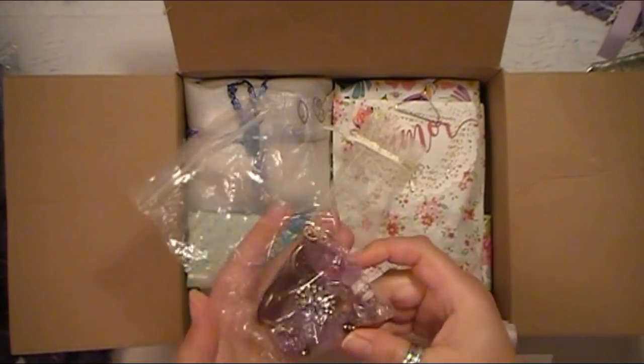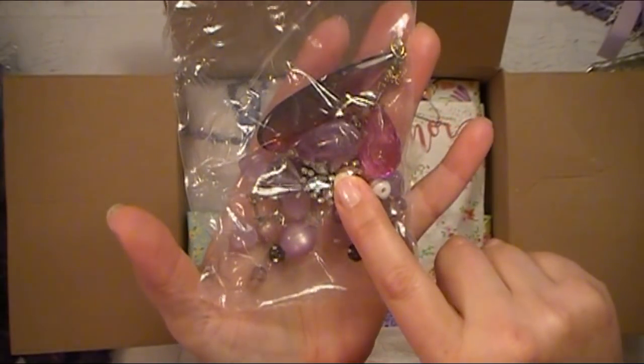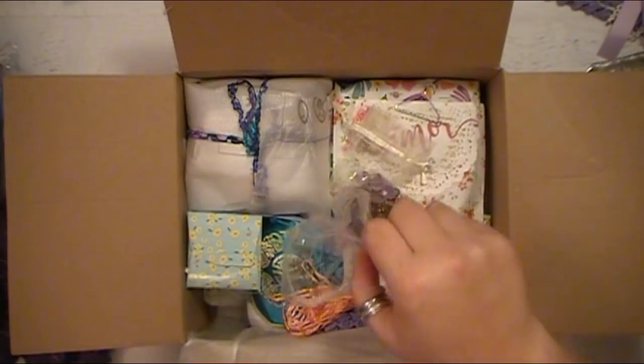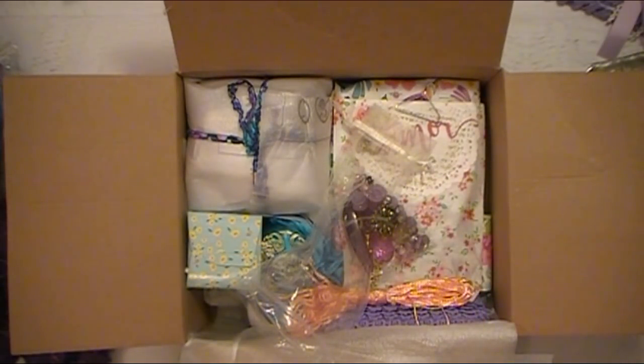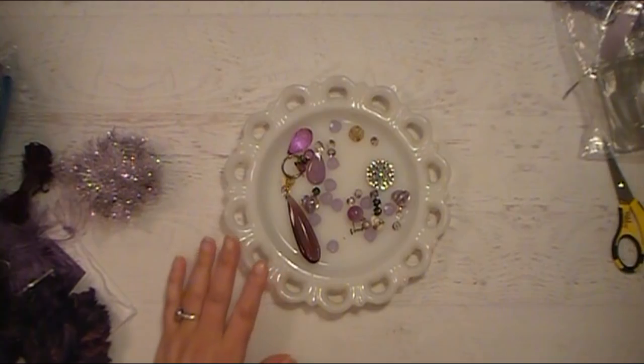Oh my goodness, you guys, look at all those gorgeous purple beads and this bling right here in the center. Look at that long one. Okay, these are coming out. Let me get my little dish that I use for little things like this. I'll be right back. Okay, so I took the box off my table.